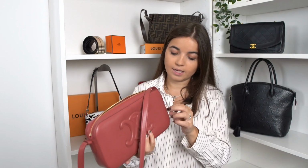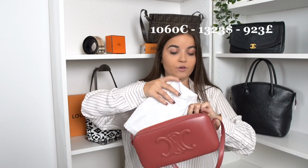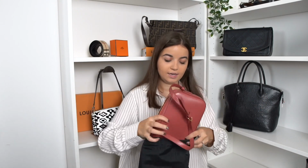The price for this Celine is 1,060 euro. It's brand new. This one is new, so you will be able to have a new bag from Celine. I'm very excited. Usually I don't have new bags, but the client decided to sell it because she was not wearing it, and I don't know why. It's such a practical bag because you can fit largely a phone, a wallet. You can fit everything inside, so it's quite nice, and you have the strap that you can change the size. So yes, I'm gonna put the bag again in the dust bag, and I'm going to show you something else.